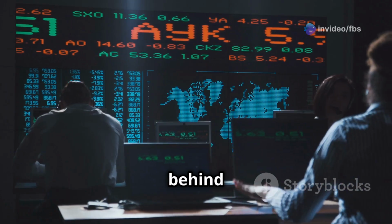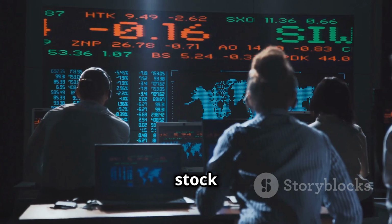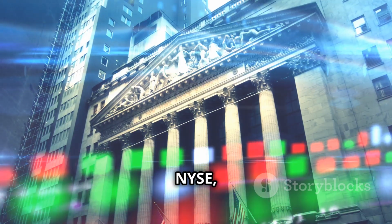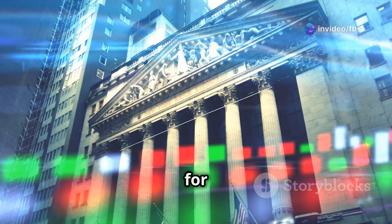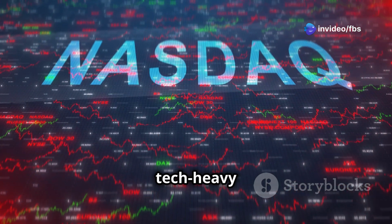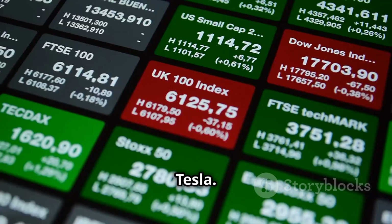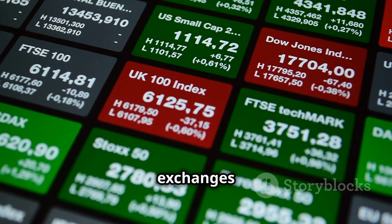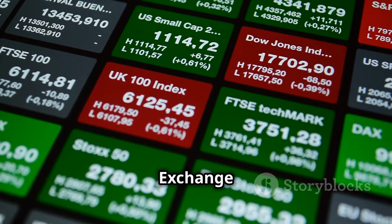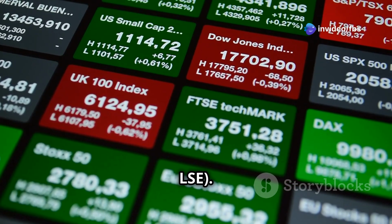The technology behind it. Today, most of this happens digitally through stock exchanges like the NYSE, or New York Stock Exchange, known for big companies like Coca-Cola and Disney. NASDAQ, the tech-heavy exchange, home to giants like Apple, Microsoft, and Tesla. International exchanges. Examples include the Bombay Stock Exchange, BSE, in India, and the London Stock Exchange, LSE.